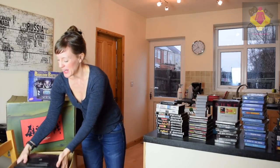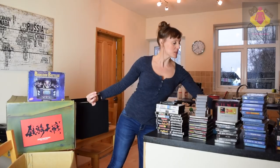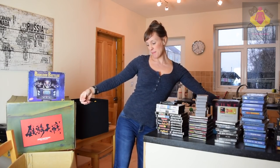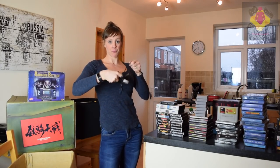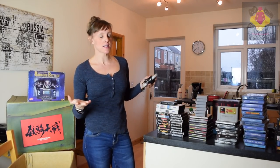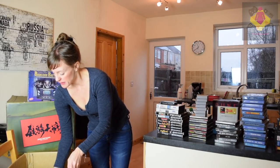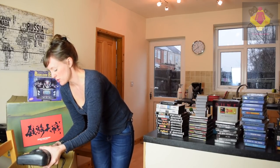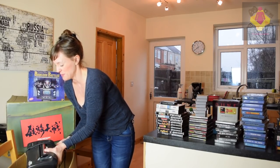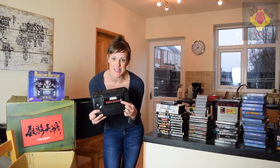Console wise, he gave me a Sega Saturn. This is unbelievable, I'm still in shock. Wow, seriously. A Super Nintendo controller, which again, like I said, I'm giving the SNES to my brother and my nephews. And in here, there is a Model 2, if I can get this out. Just pull the controller out and the wires to attach. I don't know what game is in this. We got a Master System, guys.